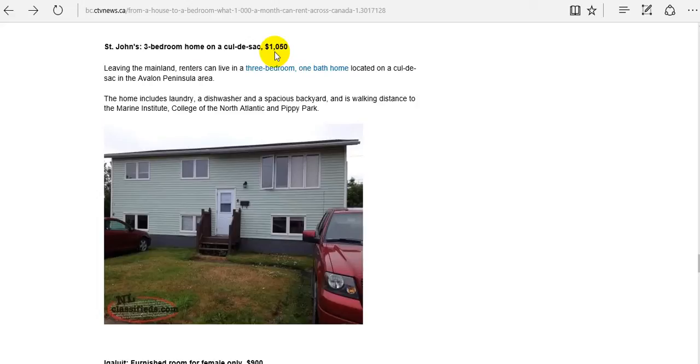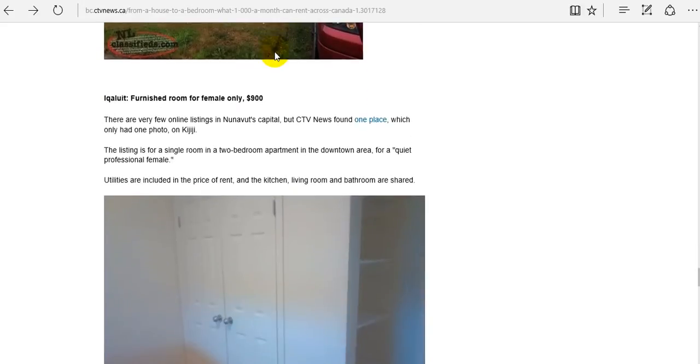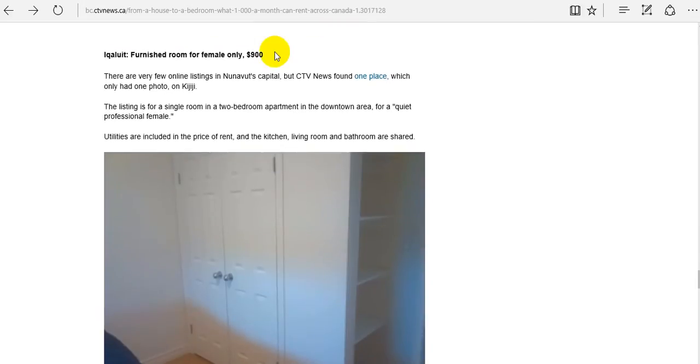Leaving the mainland, renters can live in a 3-bedroom, 1-bath home located on a cul-de-sac in the Avalon Peninsula area. The home includes laundry, dishwasher, spacious backyard, and is walking distance to Marine Institute, College of the North Atlantic, and Pepe Park.